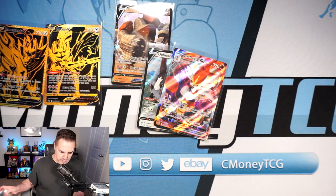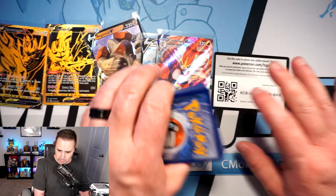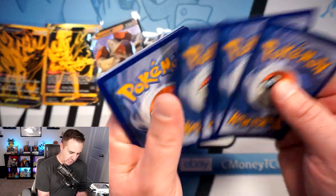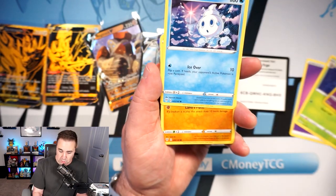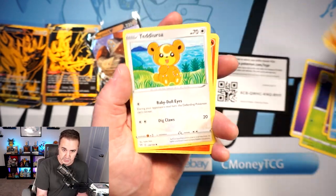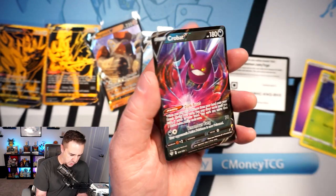Hopefully we'll get a Zard. If we get a Zard, it literally pays for the box. So if you get the Darkness Ablaze Zard or a Chunkachu, a Full Art Pikachu V, something like that, it makes this whole thing worth it. But let's see here. Trapinch, a Crobat.